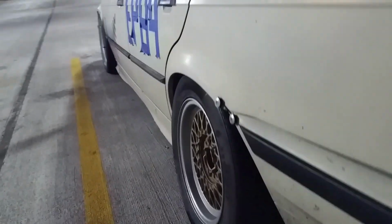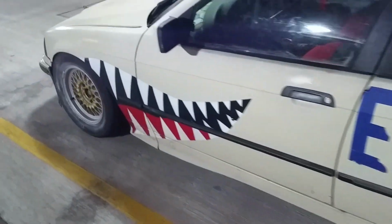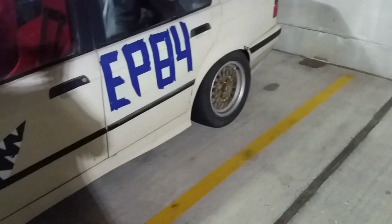Now one thing I do like is the lower offset. It sticks out. Now back to what I was saying before I was rudely interrupted. I like how it sticks out a lot more.